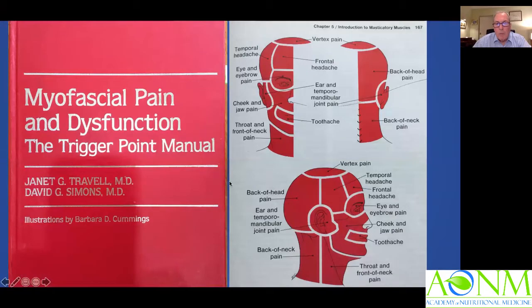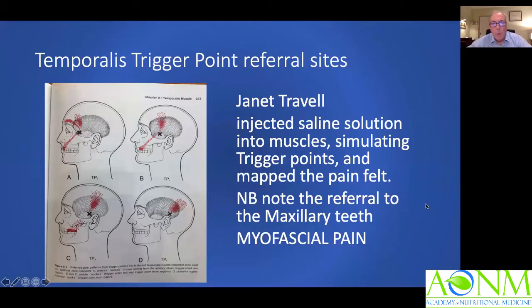A word of praise for Janet Travell and David Simons' book, which I'm sure a lot of you who are therapists are familiar with, and it was one of the first really good books about muscles, and she did a clever thing in injecting all of the muscles of the body. And some of them, the mind boggles how she would even get to some of the muscles, but she injected them with saline solution where the X marks are on the pictures here, and would note where the pain was felt by the patient or the subject or the impecunious medical student who's getting paid for having his muscles injected with saline solution.